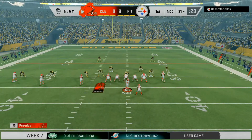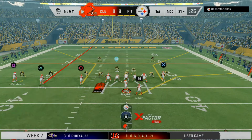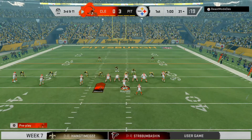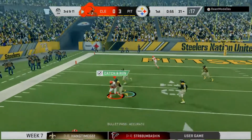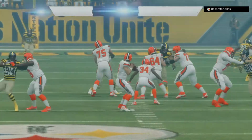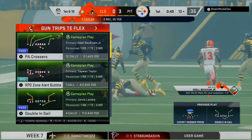Nice job defensively. An incomplete pass on that last play, and that means they'll need to come up with something here on 3rd down. From the shotgun, it's Mayfield. Open man is Taylor. He's got it. And they're going to have themselves another 1st down as the tackle's made at the Steelers' 13-yard line.